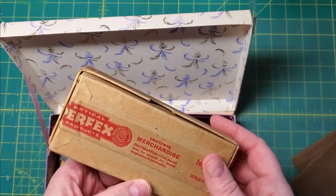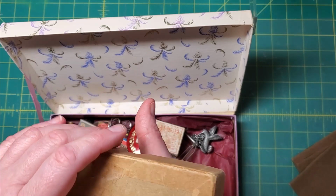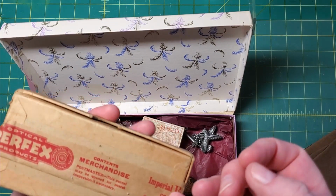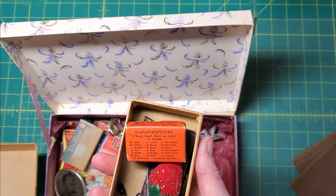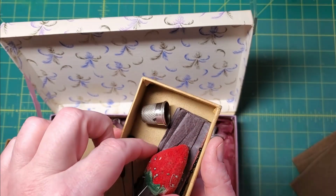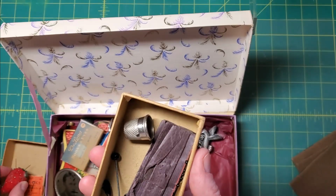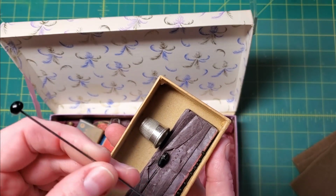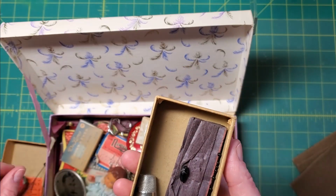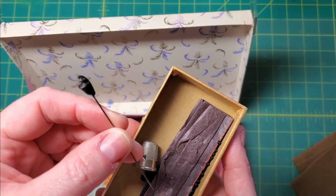So this, it says optical products. I wonder if I can lift this tape up. I'll give it a shot. And inside there's some map tacks. Here's an old emery for sharpening your needles. This for sure is a hat pin. This might be a hat pin, or maybe it's a corsage pin.